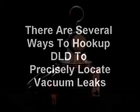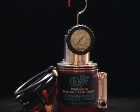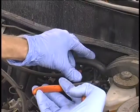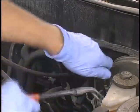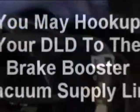Let's go over the basic hookup of the diagnostic leak detector to locate vacuum leaks. First, we must find a source to introduce the smoke into the system. A good choice is the brake booster vacuum supply line because every car has one, and it does not disturb anything else in the system.